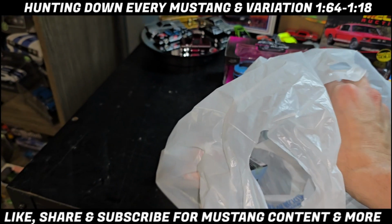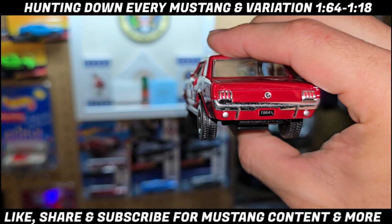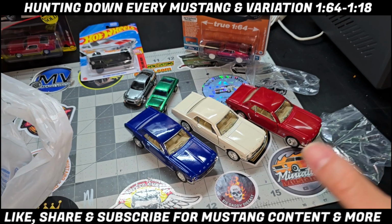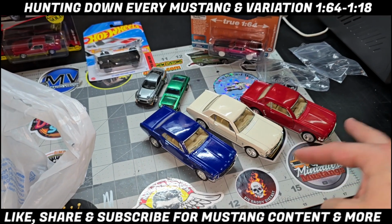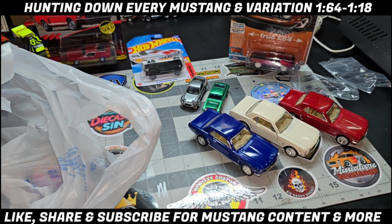And then next up, we got the red one right here. Can't think of Mustang without it being red. Look at that. These things are super clean. You got the red, white, and blue going on here. And this was out of two of the trays that Walmart usually puts out. So I think these two came together and this one came with a black one. I don't know the color order, but there we go.